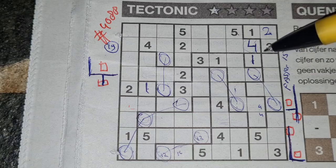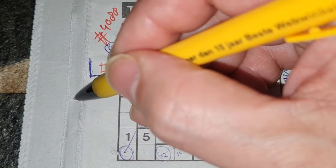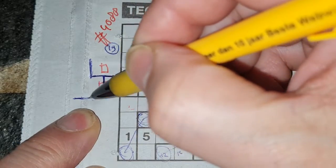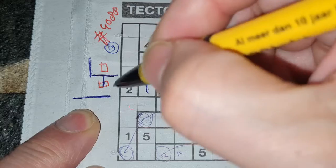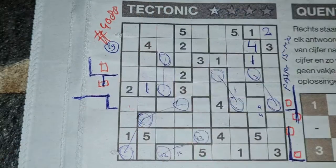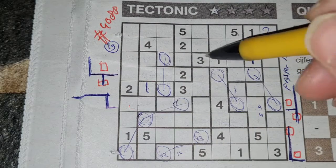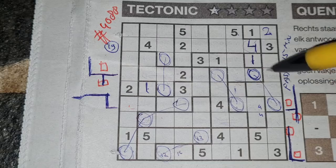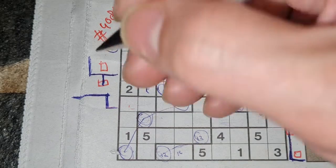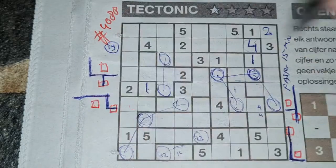Then the following shape, I think the last shape, is this one. Let me draw this here. Okay, when you see this kind of shape, this box has the same number as that box. So this box has the same number as that box.